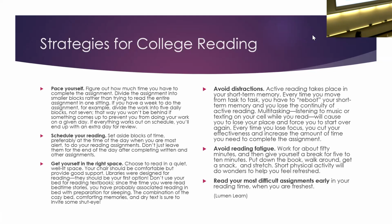So the first thing I want you to think about, when you're starting to do your reading for your classes, is to pace yourself. As you sit down and look at your syllabi and the reading you have for each week, try to break it down into manageable parts. So if you've got 7 days between classes to do the reading, then break it down into, typically we say, about 5 sections, so you have the opportunity to read on it each day.